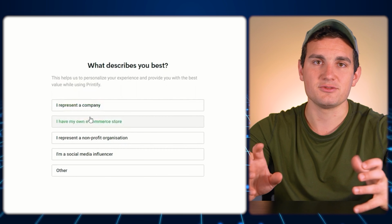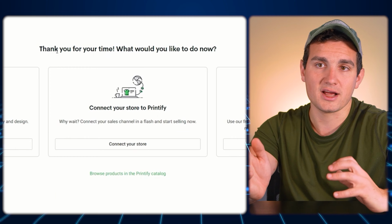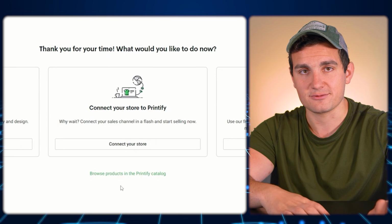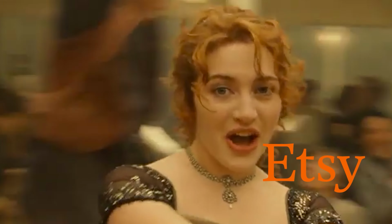So once you get to the point where your Printify account is set up, you want to go to the top right-hand corner and integrate it with your Etsy account. And once you've done this, you've effectively merged your Printify and Etsy accounts together. So anytime you get a sale through Etsy, it'll be automatically fulfilled from Printify. And also when you upload new products to Printify, they'll be published to Etsy.